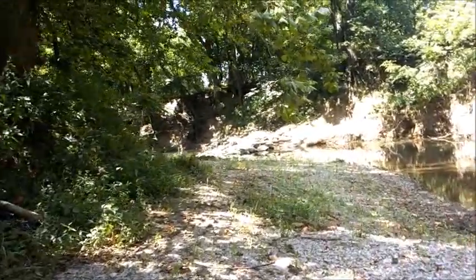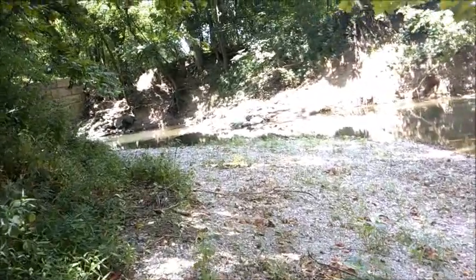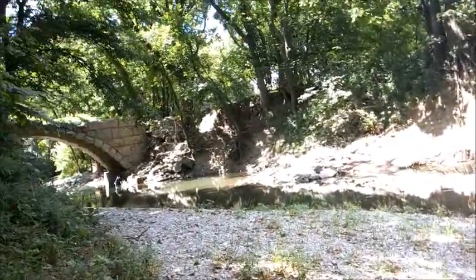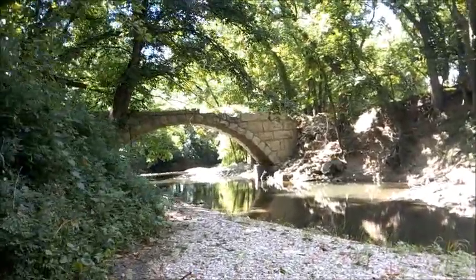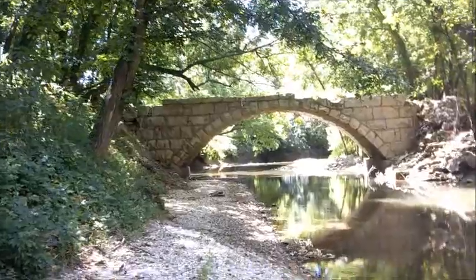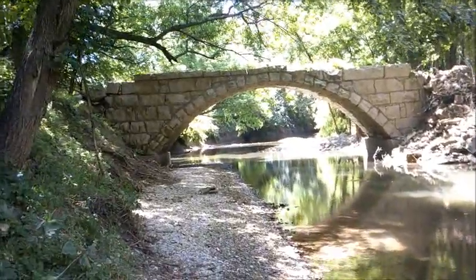I bet this is going to give us an even more spectacular view because we don't have anything in our way. No tree limbs or branches or anything like that. Oh, here it is too. Oh, wow. Wait till you guys see this. Oh, wow. Check this out. Oh, my gosh. Look at this. If you thought it was cool before, look at this.